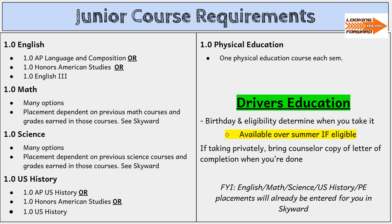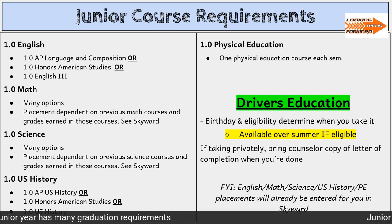Keep in mind with American Studies, it is your honors English, and it's like taking honors U.S. history. Those 2 are combined. So you can't take American Studies and then take AP U.S. history. It's either American Studies, for both the English and the history, that's a combined class.